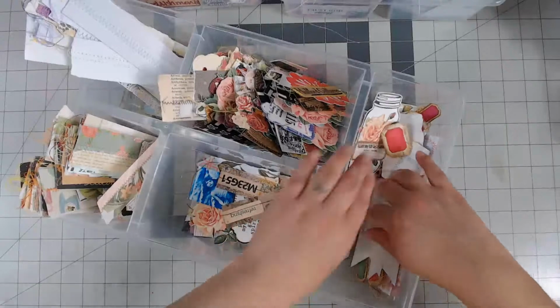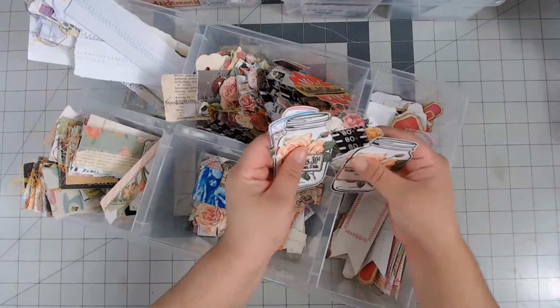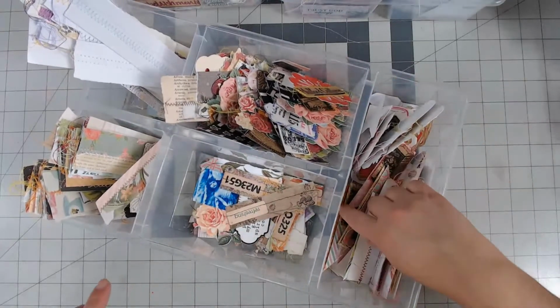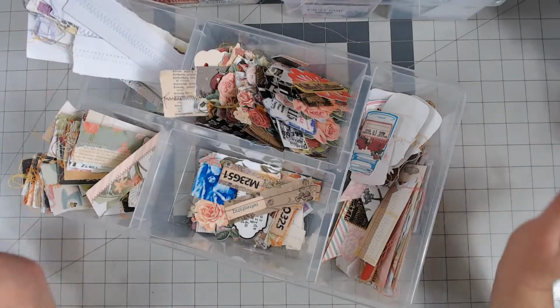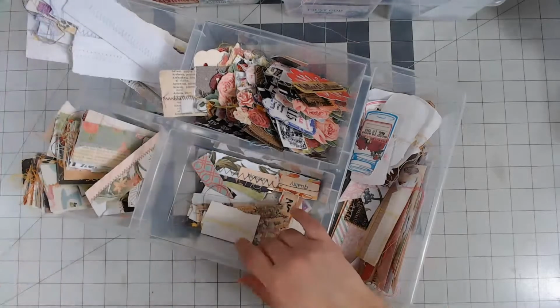And then over here I have some jars that I've decorated. And I'll just kind of keep those over here and the banners over here. Not everything is entirely organized. A lot of people are like, oh, you're so organized. Some of them could use a little bit more organization.